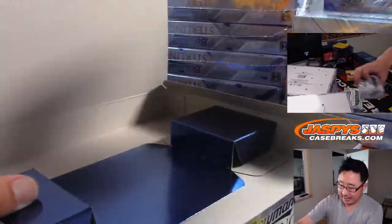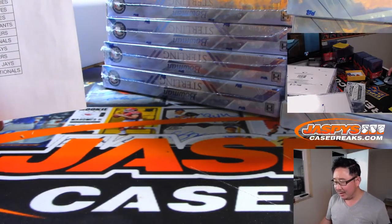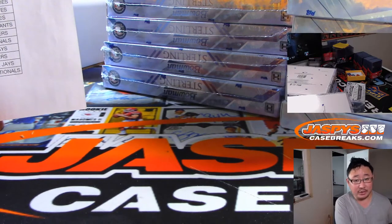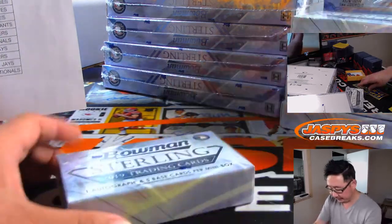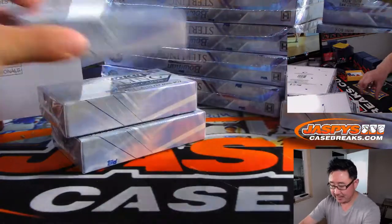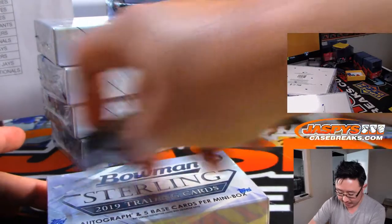When's the last time they had Bowman Sterling? You guys remember? No, A's have a great checklist, actually. Remember, this is Bowman, man. So Jesus Luzardo, I think, is the guy that you're looking for. And Sheldon Neusy as well. A's always have good prospects. And A's being A's, you're going to see those guys in the big leagues. You know, they'll have a chance to make an impact.